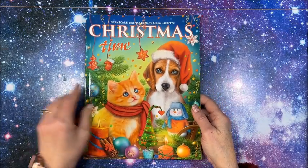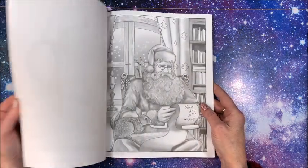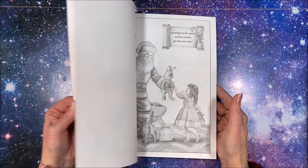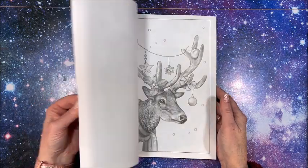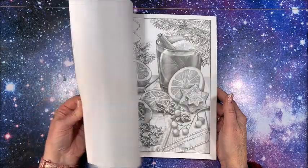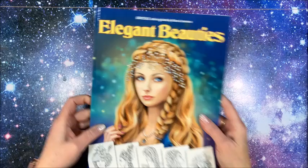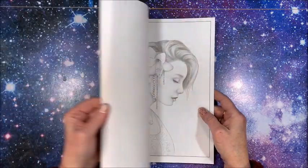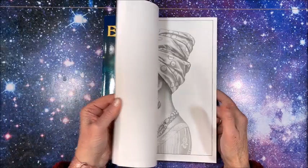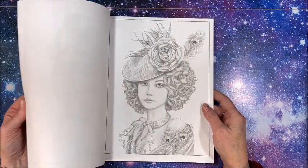And then her other Christmas one out is called Christmas Time. Yeah, this one I think is all grayscale. Yeah. And there are 2 sets in this book. Then we have Elegant Beauties. Her artwork is just so gorgeous. I have to get these out and color in them. I don't think I've colored any of hers.